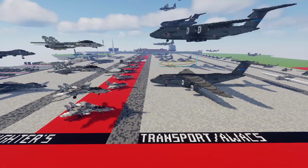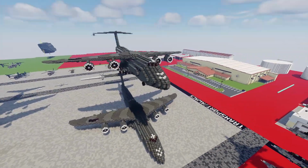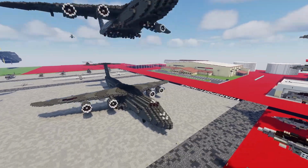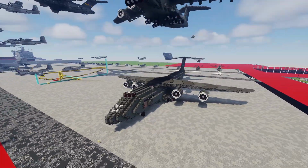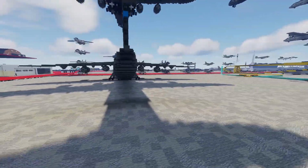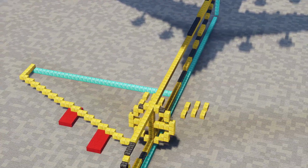Alright, so for the next row, we've got transport. And look at this, it's very large. This one is a C5 Galaxy. It's very massive, and he painted it in this gray color. It's a C5M, so it's actually the Super Galaxy, used by the US Air Force. It's like the largest cargo plane in their fleet. And then look, that's how apparently he built stuff.